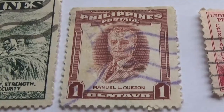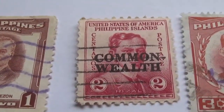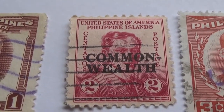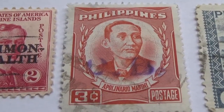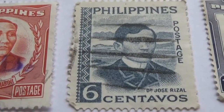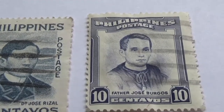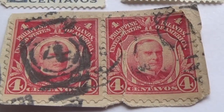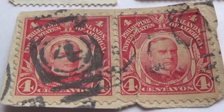Okay, then we have a 1. Manila. We have a Commonwealth 2. We have a 3 cents here, a 6 cents, a 10 cents. And we have two here, they're both 4 cents. There are fours in the upper corners, and in the lower one, the fours are in a circle.